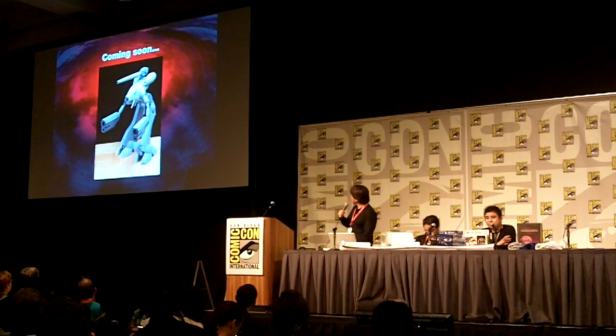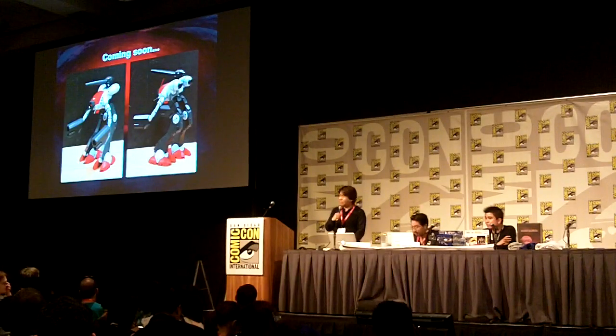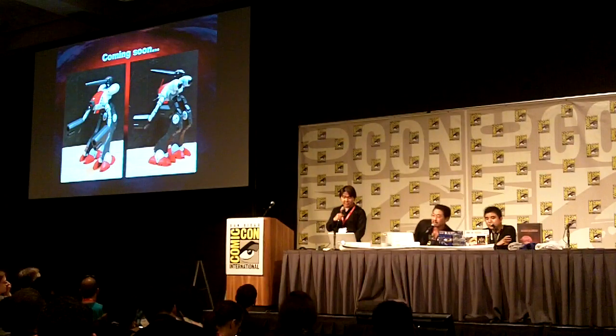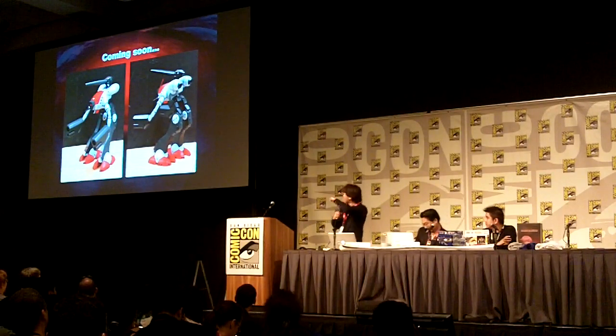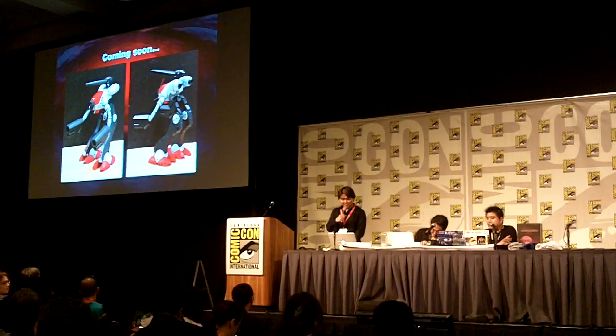And here is the latest sculpt that they're currently working on. So they are working on the full range of the Robotech toys. And I believe this prototype you may be able to see at the Toynami booth. Yeah, it's out there. Oh, it is there? Oh, good. This is the latest paint prototype, so good. It's there.